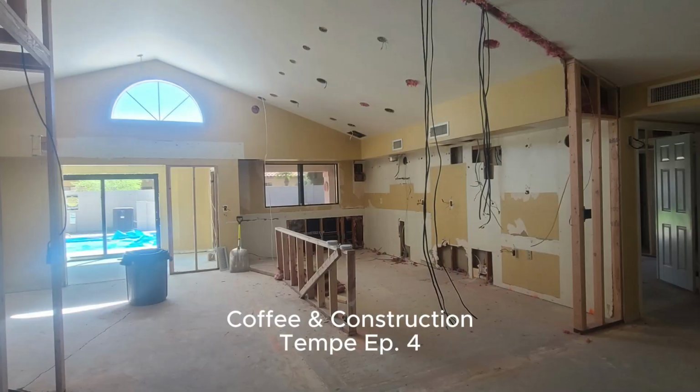So today I wanted to show you around some of the framing we've done to open up this kitchen space to the rest of the house. It is so fantastic, I can't even tell you.